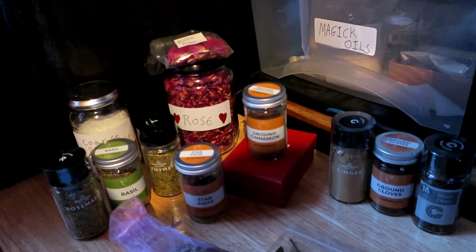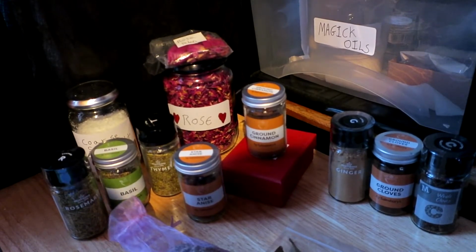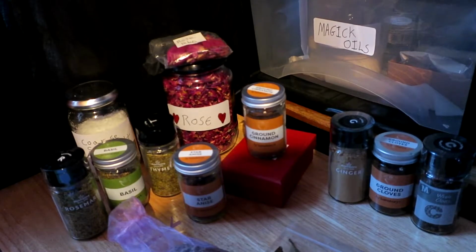Today I'm going to be going through my top 10 herbs to use in your craft. Now all of these are fantastic herbs to use, and if you're a beginner it's good to start off with these herbs because they are really powerful, they do really good things, and they really give your magic a good kick and push it in the right direction. That's exactly what we want.